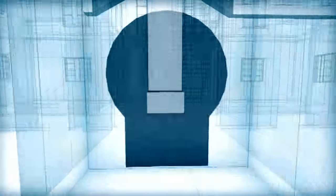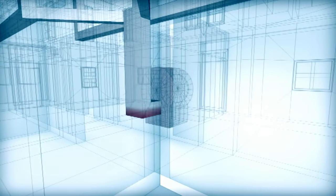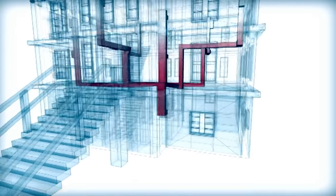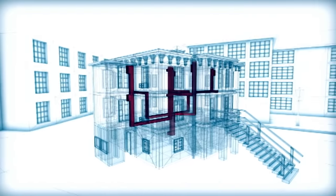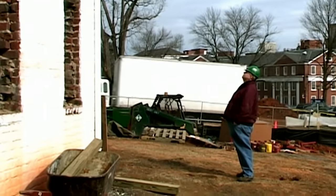Varsity Hall's ventilation system is powered from the basement by a boiler that distributes hot air throughout the building. These ventilation shafts are hard to trace and make the building very weak. They could easily rupture during the move and tear the hall apart. And Joe's eyeing up some more weak spots outside.